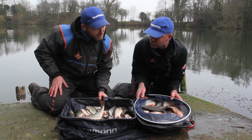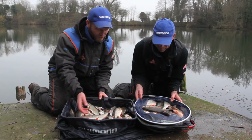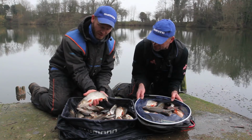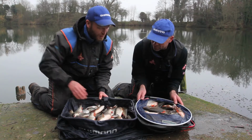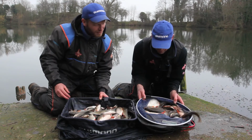So I can say it's 1-1, but while we've got the fish out, it's worth noticing the stamp of fish. You've got some decent fish on the top there, but I've had some really nice fish. Look at that. I'm sure that is down to using that lighter mix. It just helped hold some better stamp fish. We've even had a few skimmers. I've only had one small skimmer. To be fair, I think that's what's tipped it.